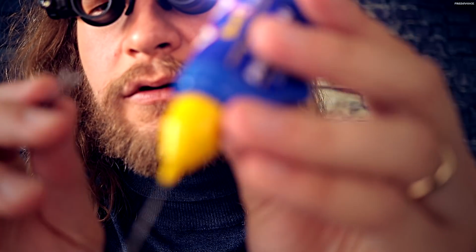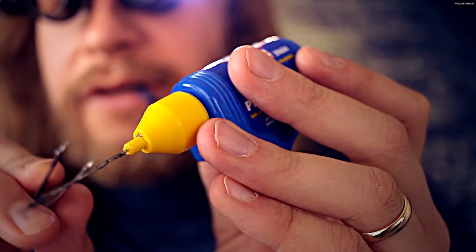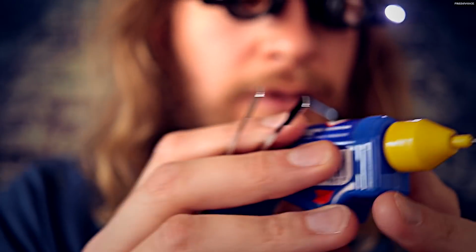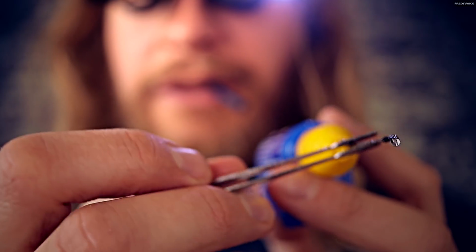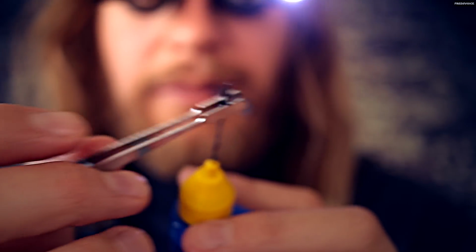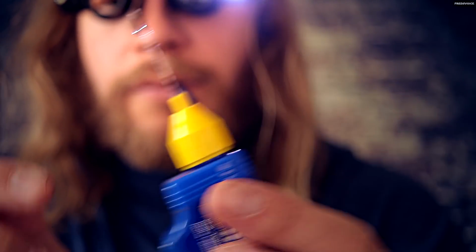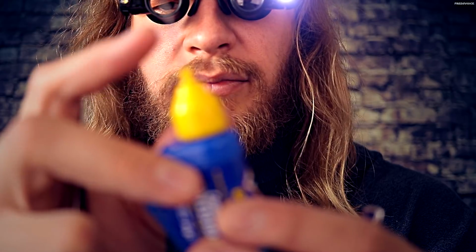This is very specially designed glue, and this is perfect for plastic pieces such as yourself, and this will keep you all nice and locked in. The glue comes out the end there. This will take probably about 20 minutes to dry, and it's a liquid based glue. They used to have them in some terrible bottles, but I'm glad they've improved it.